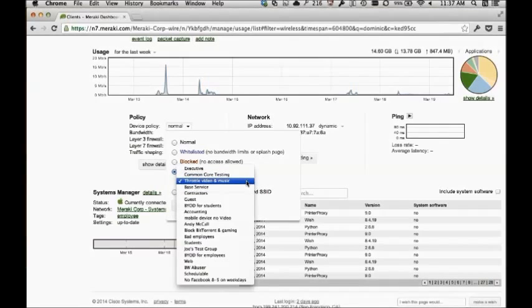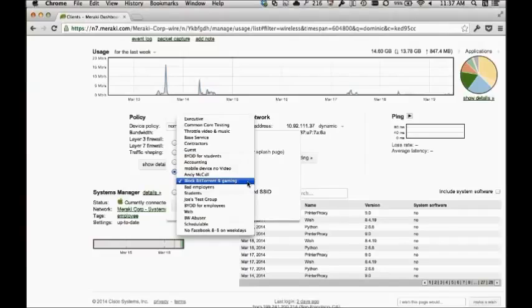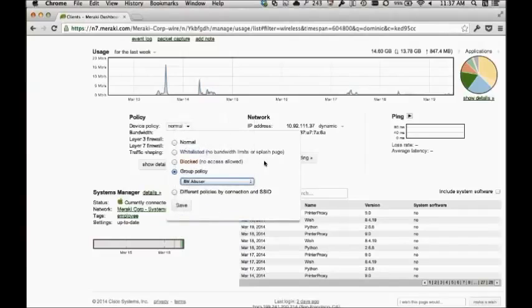Or we might want to block BitTorrent and gaming if Dominique were to be using a lot of games on the network or using BitTorrent apps. Or we could simply categorize Dominique into the bandwidth abuser category and then place generally restrictive access to the network for his device.